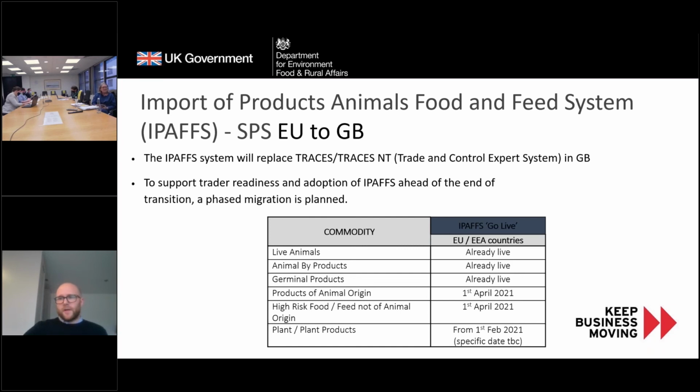So, put simply, IPAFFS will replace TRACES for Great Britain importers, and there'll be a phased migration. As you can see from the table on this slide, IPAFFS is already in place for live animals, animal byproducts, and germinal products for EU and EEA countries. Products of animal origin, high-risk food and feed not of animal origin will start from the 1st of April.